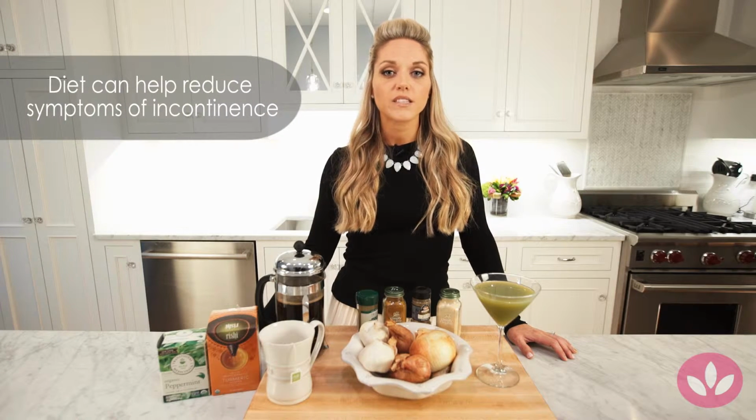Some 50% of Americans struggle with incontinence, to varying degrees of course. But the first place you should start to alleviate some of those symptoms is the kitchen. So the first thing we're going to do is provide you with some tasty alternatives for some inflammatory foods.